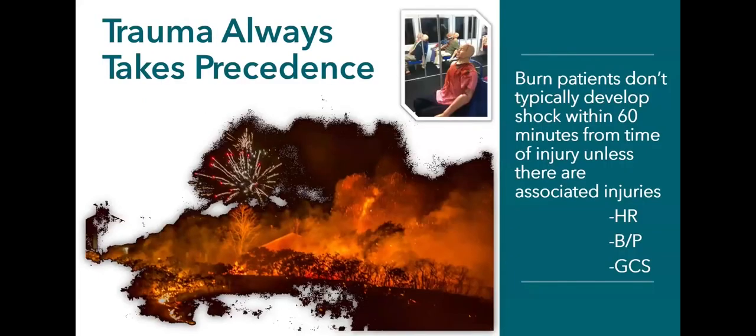The other thing that is really important, regardless of anything that we're about to talk about, is that trauma always takes precedence. The important thing to remember is that burn patients are always tachycardic because of that fight-flight response, unless they're on beta blockers. They're usually normotensive or hypertensive due to the catecholamine release and vasoconstriction, and usually awake, alert, and oriented. We mention that because it also impacts triage.